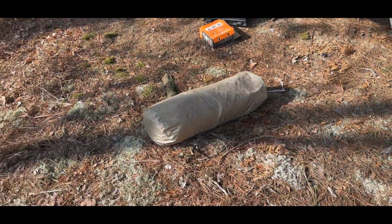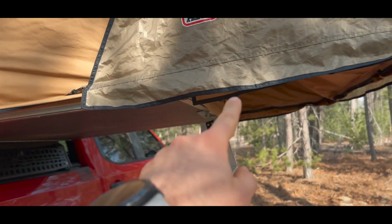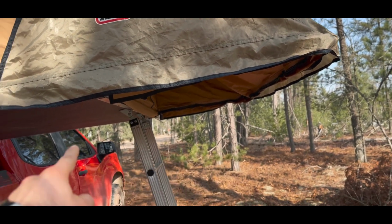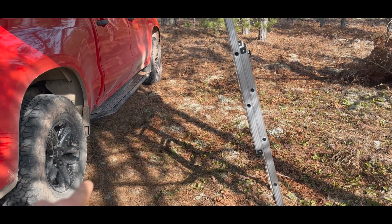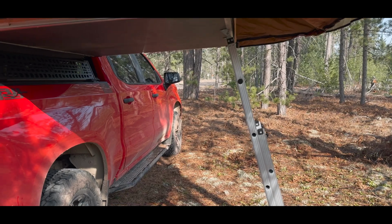And it also has an annex. We didn't put it up, but that would basically go right along this track here, and then all the way out here it zips, and then on the other side, and this whole area, the whole footprint of the tent is enclosed. So if you need a changing area, or you can even set a table up or something.